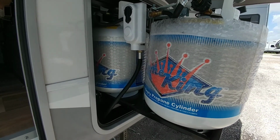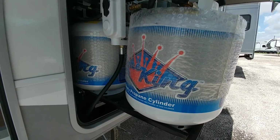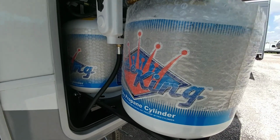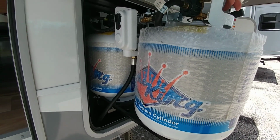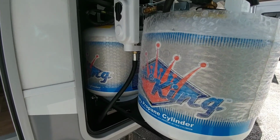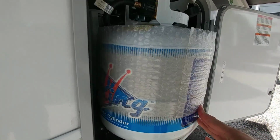Traditionally, if you're running 30-pound tanks like I have, you have to take it to a place that specializes in filling up propane tanks so they can fill up my specific tank. So it's a really great feature to have 20-pound tanks, and it's really nice that this unit has 3 of them.